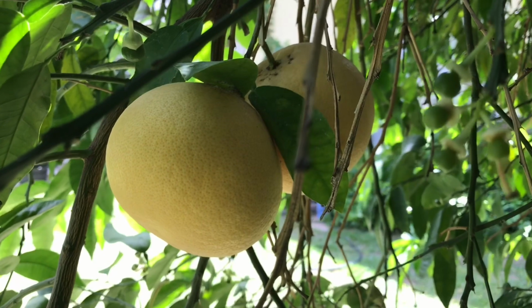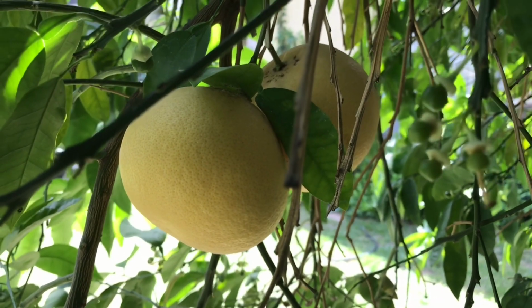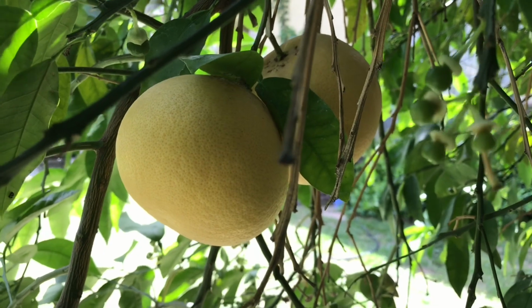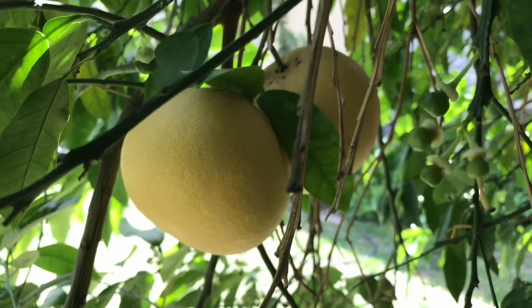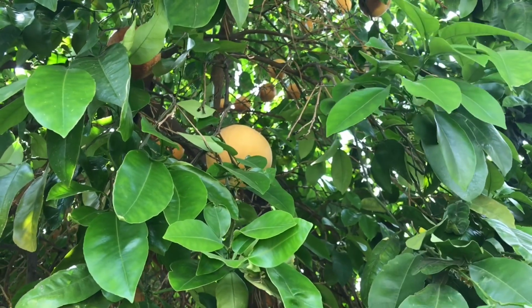Here is our pink grapefruit for Mother's Day breakfast. Yum, yum, fresh off the tree. And no pesticides, because they're from my daughter's tree at her home. The tree is just full of pink grapefruit.